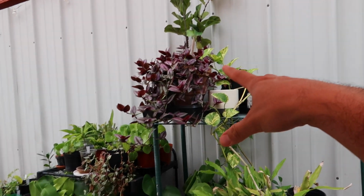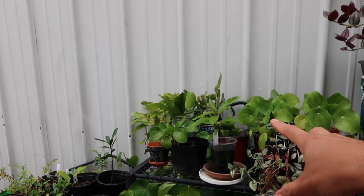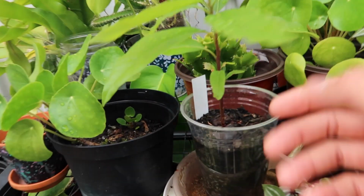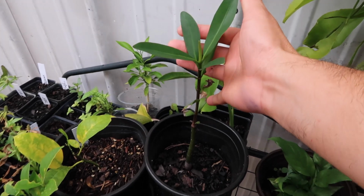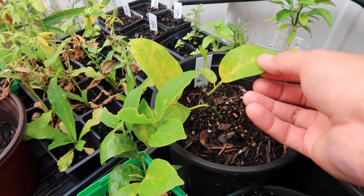This is my beautiful house collection, and I have all sorts of different crazy things in here. And I have this Florida avocado that I started from a seed recently, and I have a mangrove that I got when I went to Florida, and then I have a few cuttings from trees that my friends have.